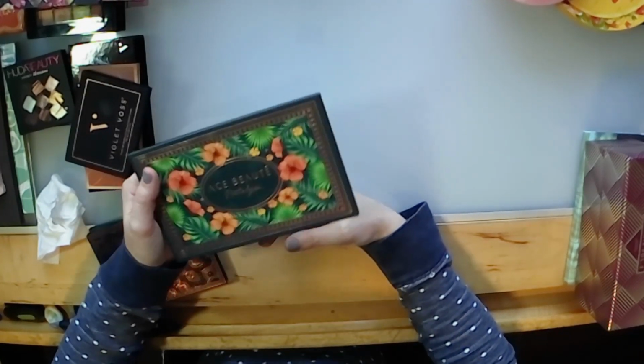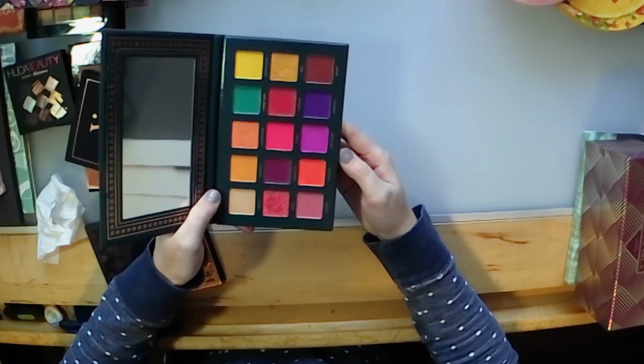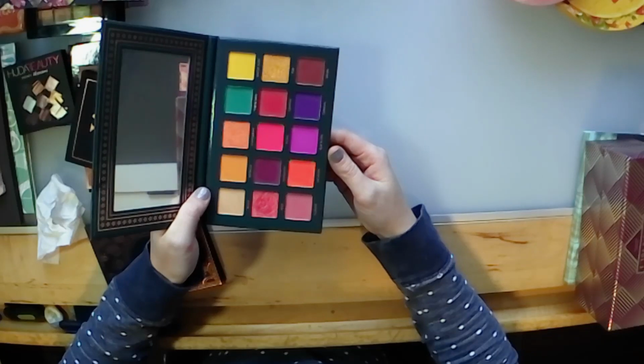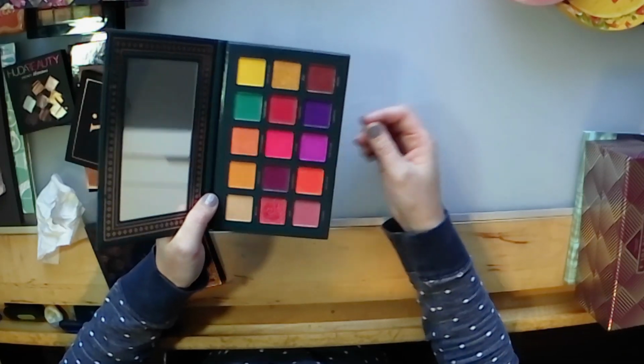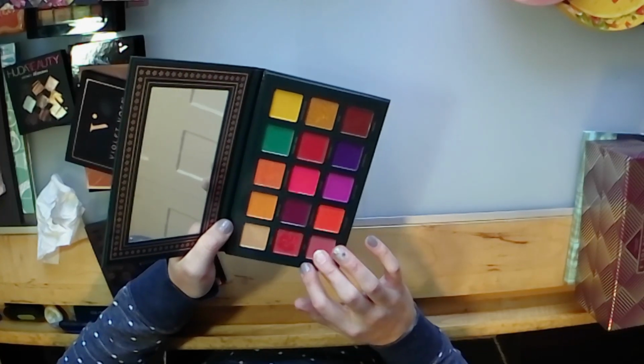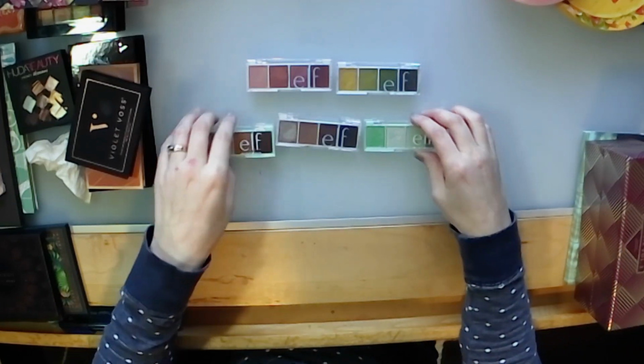This is the Nostalgia palette, and I love this color story. It's mostly mattes, which I didn't really realize when I first opened it. There's only 1, 2, 3 shimmers. The rest are all mattes. Next, we'll go into e.l.f. real quick. I have a bunch of their bite-sized palettes.